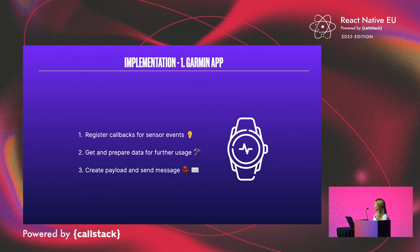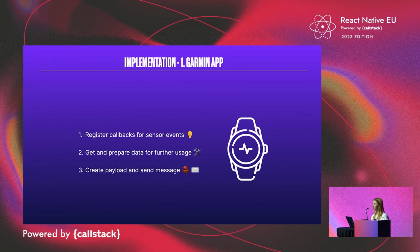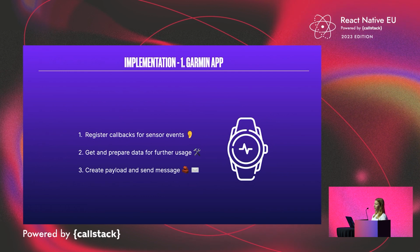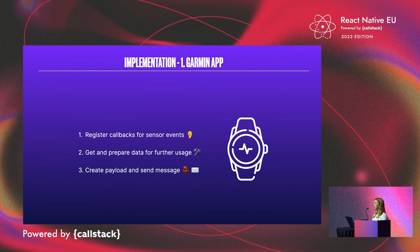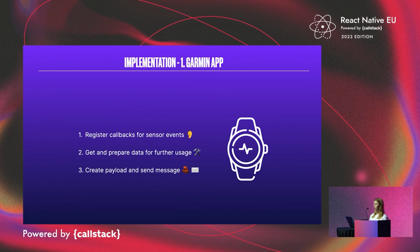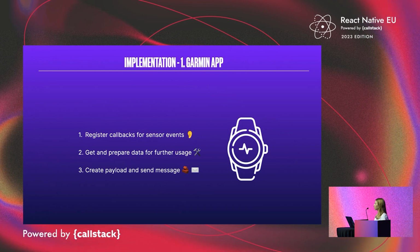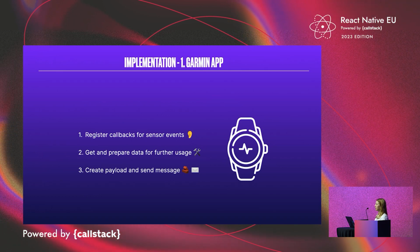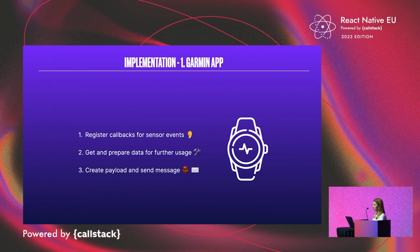I know you've been waiting for this moment for long, so here comes the coding part. First, I will cover the implementation of the Garmin application. There were 3 steps to get things done. First, I registered a callback to get sensor data. Second, prepared the received data. And lastly, sent them via message.